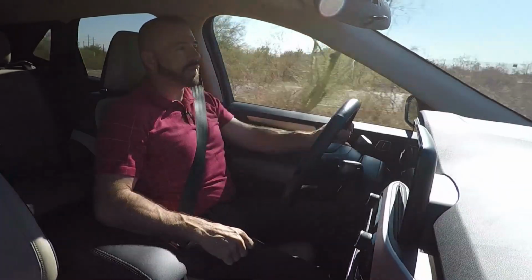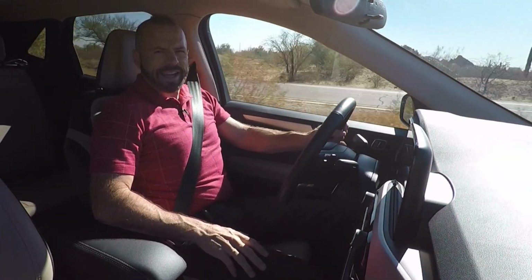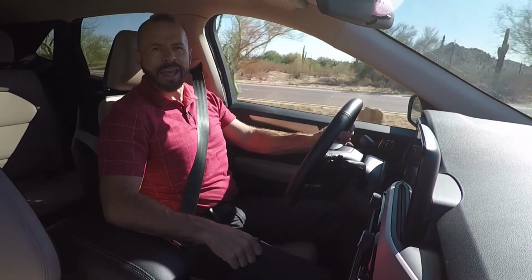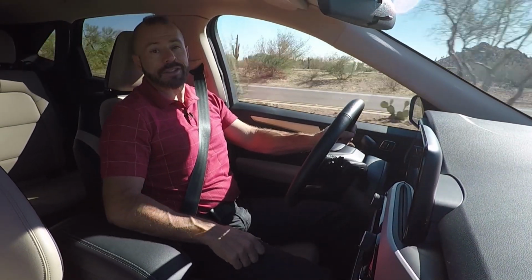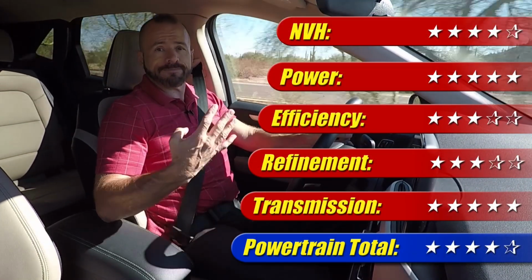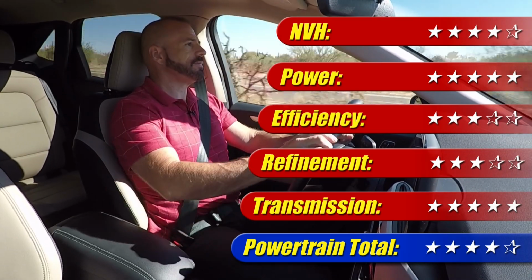21 mpg when it's rated at 26. It's thirsty. Why not just have a V6 or a V8 if you're going to get that kind of mileage? That's my opinion. So that said, powertrain gets 4 out of 5 stars.